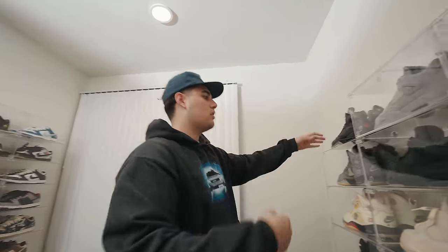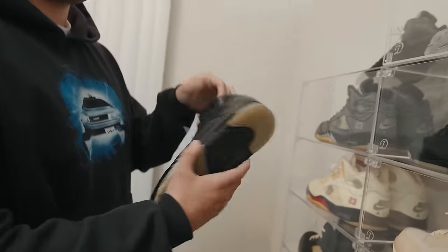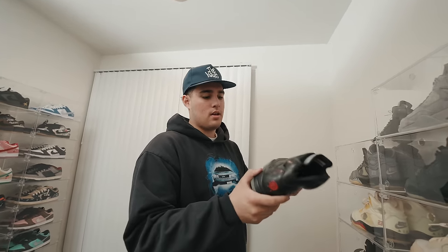Start off over here. Ben 5s, this is my personal pair that I am going to keep. This is size 11. Shout out Landon, he hooked it up on these. Good shoe, man. I like these a lot.